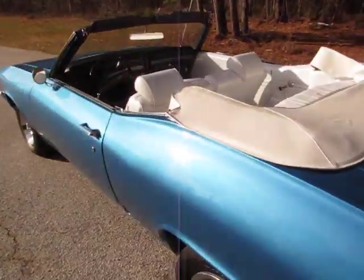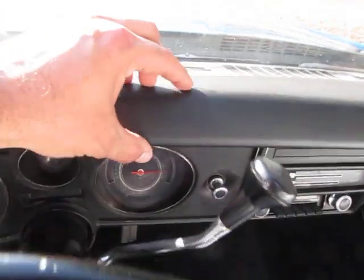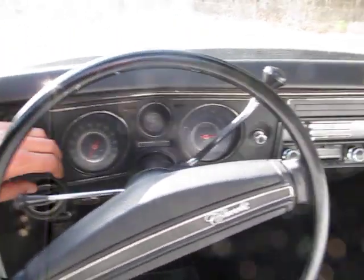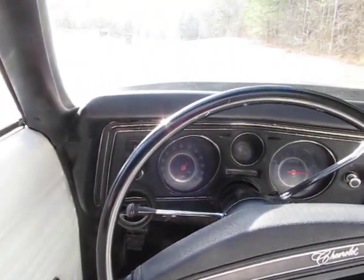And the interior as well. The dash looks pretty clean. If you look really closely, it's got one little crack right there. The dash is all here. I know that electrically or electronically, the fuel gauge is off. The speedometer seems to be working and accurate.